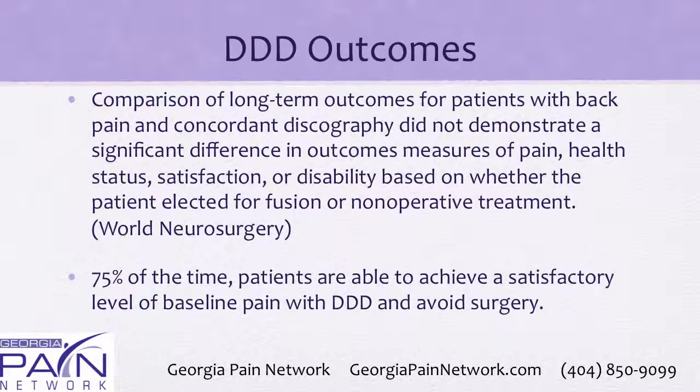Comparison of long-term outcomes for those with back pain and a positive discogram did not demonstrate a significant difference in outcome measures of pain, satisfaction, disability based on surgery versus non-surgical options. Okay? 75% of the time, patients are able to achieve a satisfactory level of baseline pain with degenerative disc disease and avoid surgery. It appears to me that those statistics are actually moving upwards, so more than 75% can achieve an excellent level of baseline pain and avoid surgery.